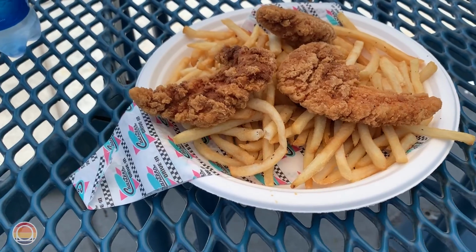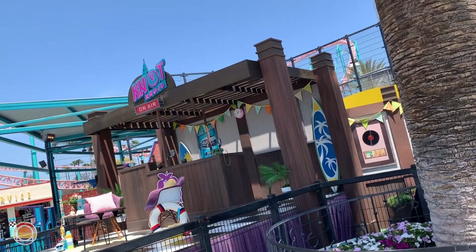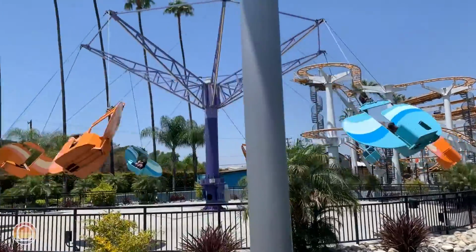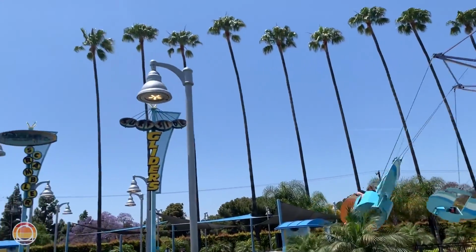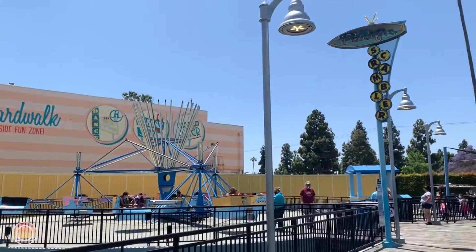And if you're curious, meal plan from last year still works too. So we got some chicken tenders, and we're listening to the wonderful Knott radio. Yeah, it's back. Now, after eating some delicious food, we've come over to Surfside Gliders and the Pacific Scrambler. We're gonna take a ride on the Scrambler for Hunter's sake.